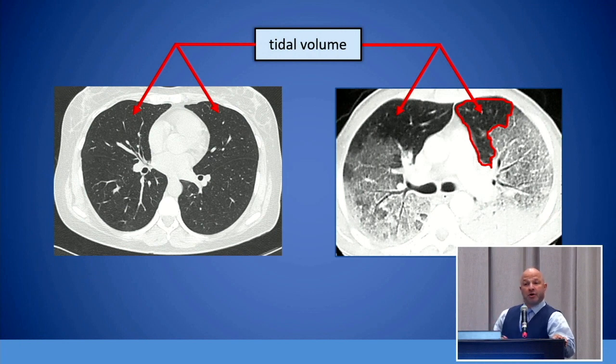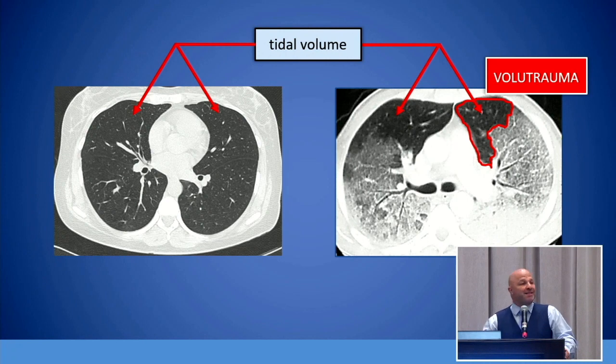Gattinoni coined the term a baby lung. So the lung isn't necessarily stiff. It surely is if you were to understand global compliance. However, the lung is just small. The usable space of the lung is small, and if you keep trying to put larger volumes into a smaller space, you're going to run into big pressure problems within the lung. And so that idea is the idea behind volume trauma. It is a pressure thing, but it is caused by putting too much volume into that lung.